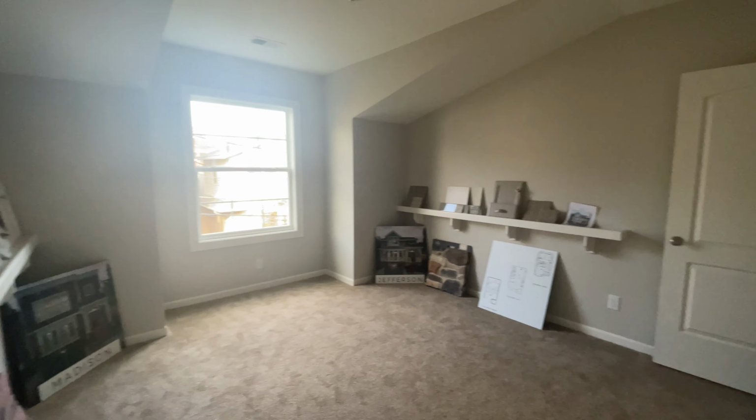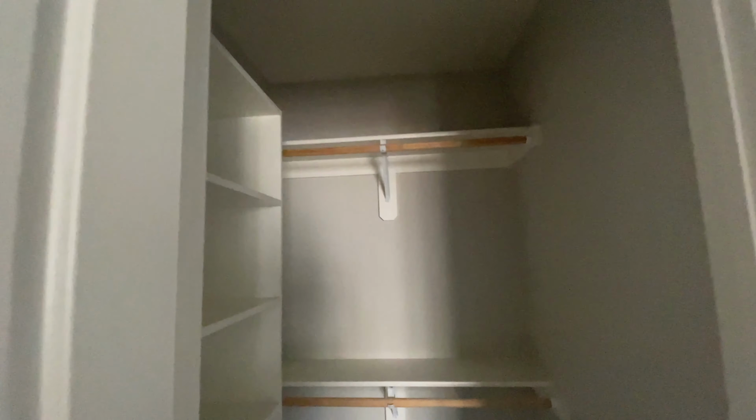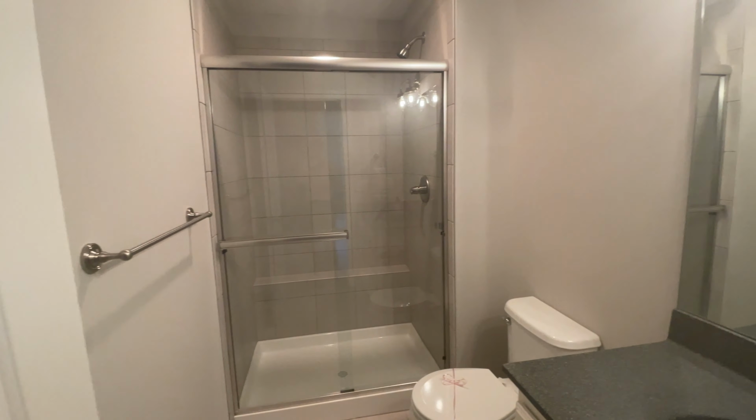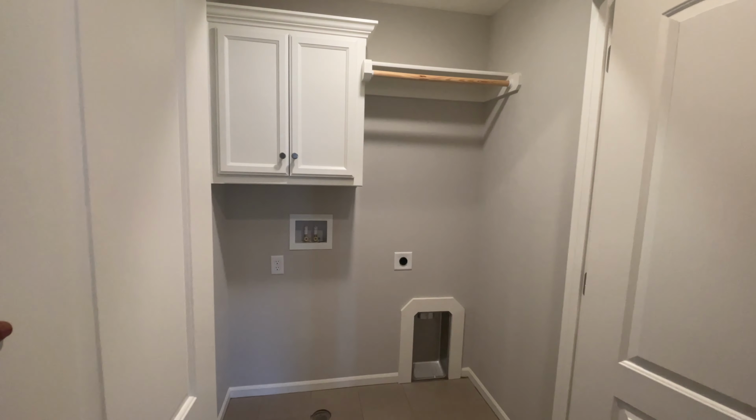This level also features 2 secondary bedrooms, both with good-sized closets. The secondary bathroom is in the hall, along with a laundry closet and a large linen closet at the end of the hall.